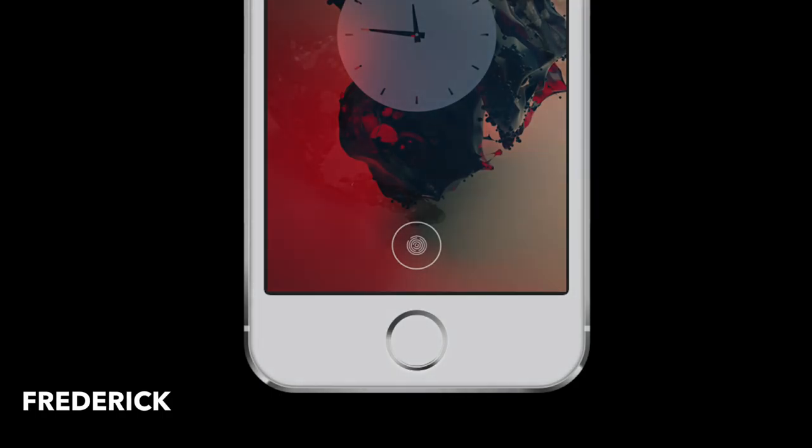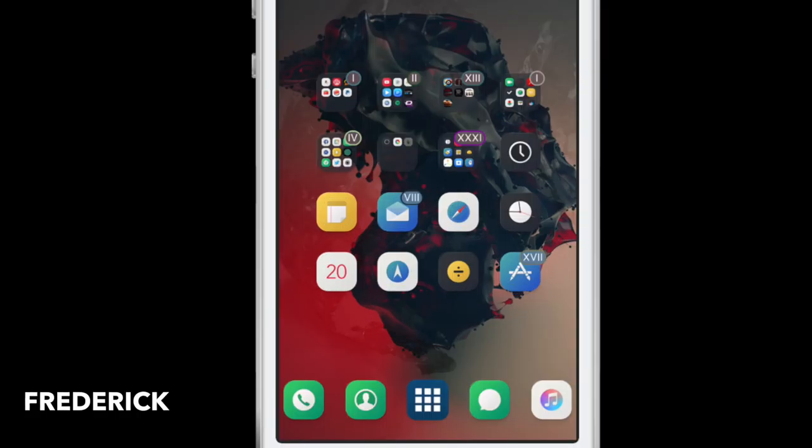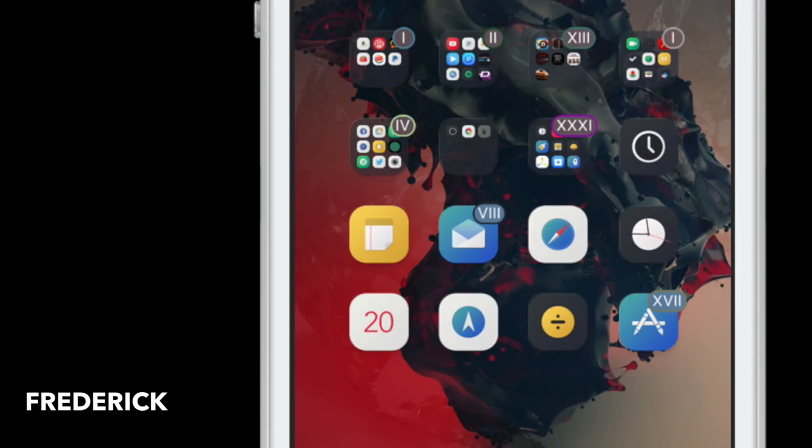My first submission comes from Frederick with this gorgeous lock screen that involves this analog clock that is the centerpiece to immediately grab your attention. He got rid of unnecessary elements such as the default clock and status bar through the use of HideMeX. Beneath his clock, the Touch ID emblem adds a nice touch to the overall look going on here.